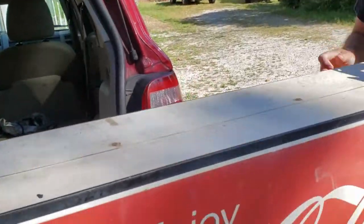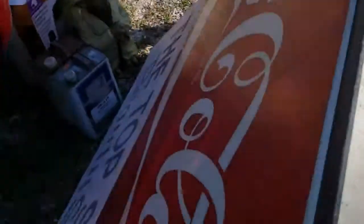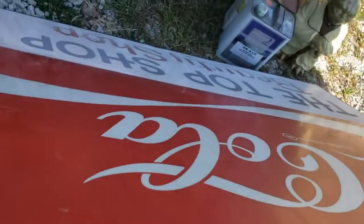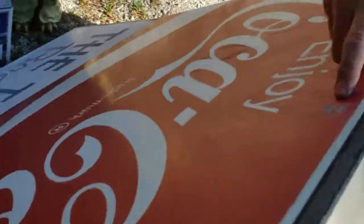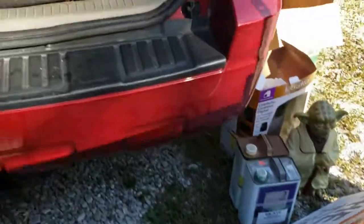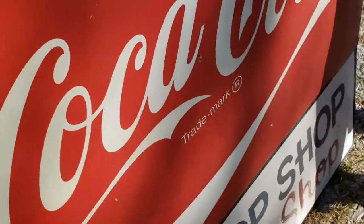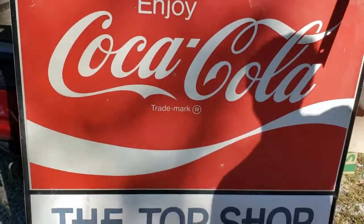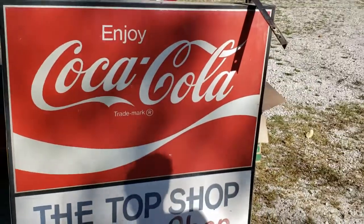I'm going to flip it over so you do know that I'm not joking. It is double-sided. There's a different mark on the back that's not on the front up here. This is not on the front side. Right above where it says enjoy Coca-Cola, you'll see it's not there on the front. This is really heavy, so we're going to put it back down. There's no mark here on this side. So that shows you it is an actual double-sided sign.